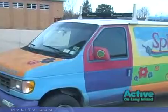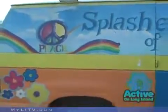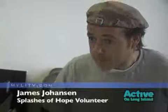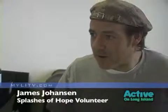I was walking my dog every time I came. The Splashes of Hope van was parked outside and is really brightly painted, and there's like a peace sign and flowers. It's a great van. It has to make you feel good when you see it. And so I just came last week. Oh wow, okay. So I finally found out what Splashes of Hope was all about. And it's a great thing that they do here.